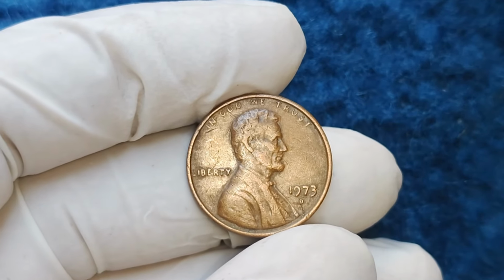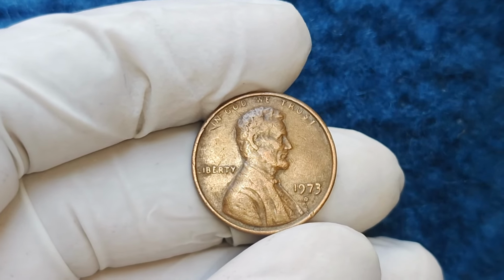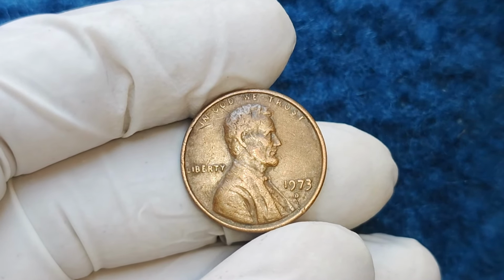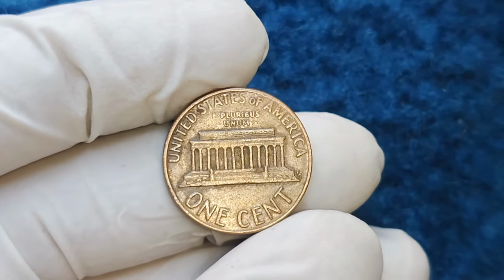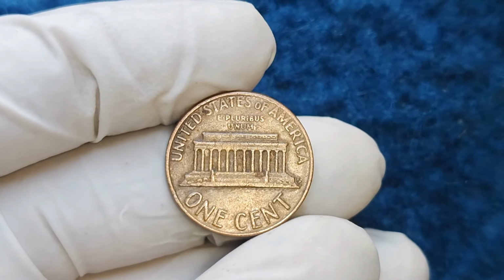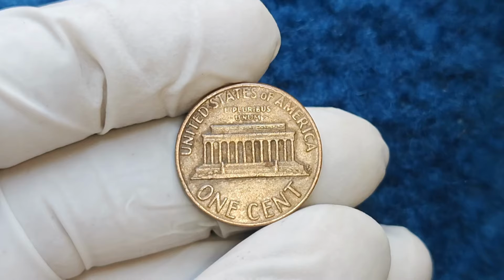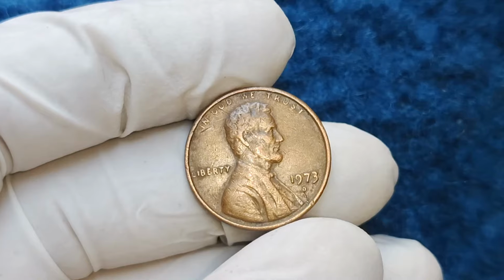Well, there are a few things to look for. First off, check the details. If the details on the coin are unclear or there's a noticeable doubling of features, like on Abe's face or the lettering, that's a big red flag that it might be an error coin. The real treasure comes when you find a coin that was struck with an extra layer of metal, or a coin with a weak strike on one side, leaving the other side super sharp. These coins are the ones that collectors are out there hunting for.